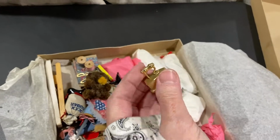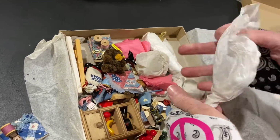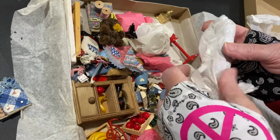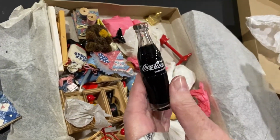So I've got some little cars in here. A little brass iron. I think this smells like a bubblegum machine. Let's see. These are probably the good ones that are wrapped up. Bubblegum machine. This feels like another Coke bottle. Can it be? Do we have one that's not broken? We have a Coca-Cola bottle. Not the same, but it's a Coke bottle.